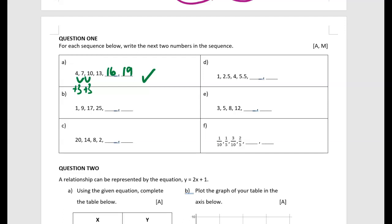We then had to carry on and do the same thing for B. So 1 to 9, we had to go +8. 9 to 17, plus another 8. So we've got the same number coming up twice, which means it's a linear pattern. Let's carry that on. 25 plus 8 gets us to 33. 33 plus 8 gets us to 41. And then again, you're given another tick if you got that.